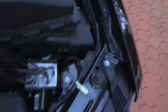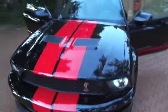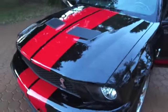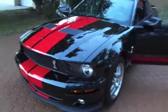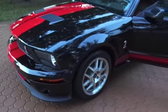Now, I love Corvettes. I love all cars. I don't care. I'm not a Ford person or a Chevy person. I'm not like that. But let me tell you something now. You watch these auctions, Barrett Jackson or Mecum auction, and you check and see what these Mustangs go for. It's crazy, especially if this is all original. This thing's all original. It's never been tampered with. It's brand new. It's got all the stuff with it.